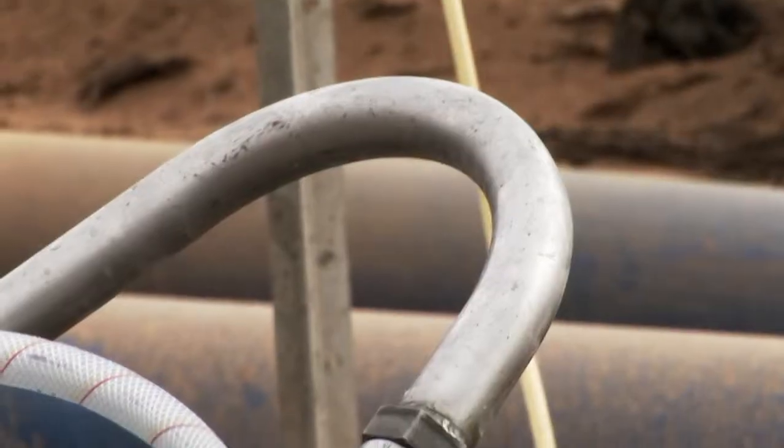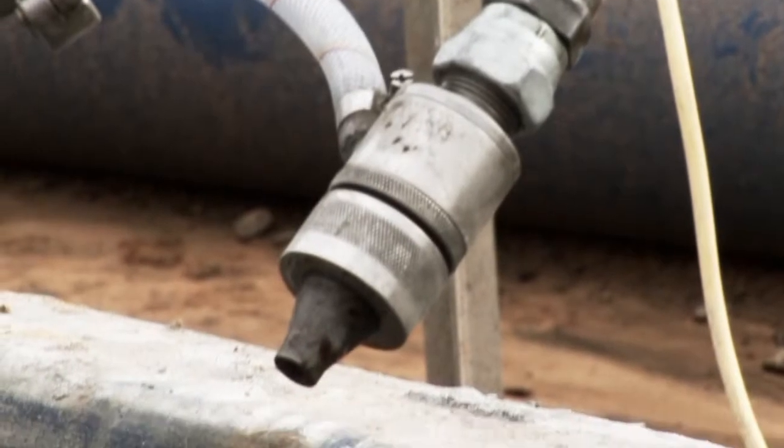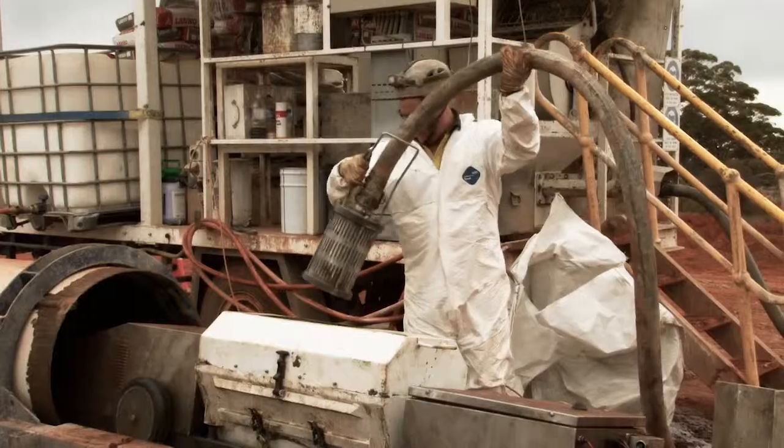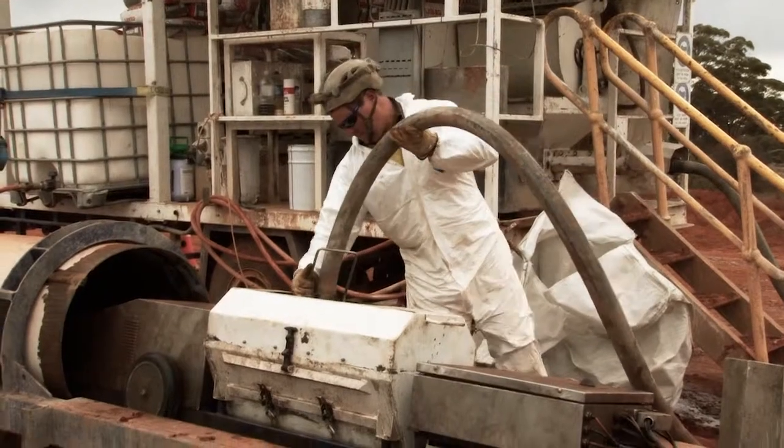The coving machine features a semi-automated shotcreting head, which is energized by an oil-free compressor and fed mortar from an onboard reservoir.